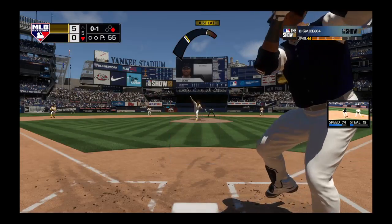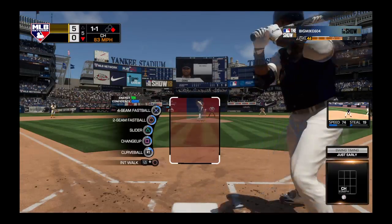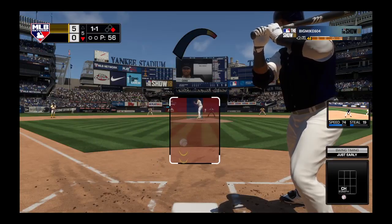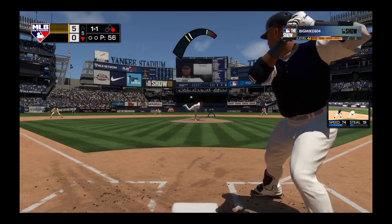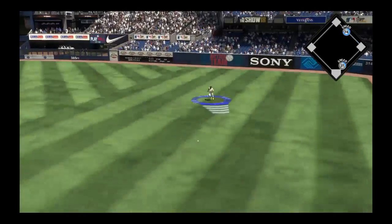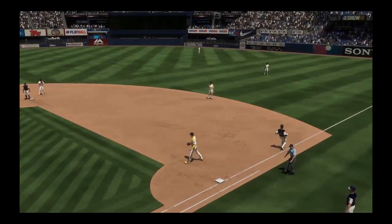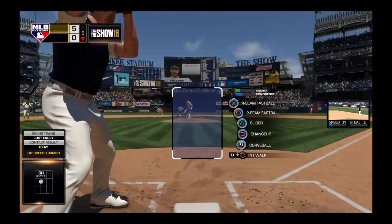Cano waiting on the 0-1. Started to go around there, but he holds up, ball one. That's a great job of keeping your hands back. You could tell he was totally fooled. His hip started leaking a little bit, but he was able to stay strong enough with his hands not to overcommit. That's through for a base hit. He's now 2 for 2 in this one.